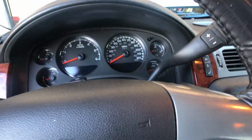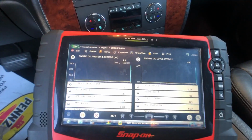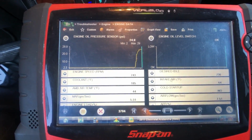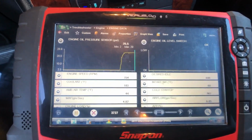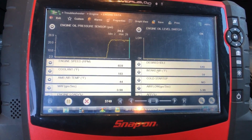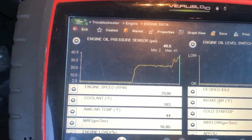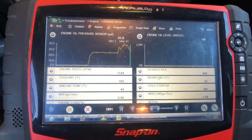I'm going to go ahead and turn the key on. Well, okay, here's our pressure switch. I'm going to go ahead and start it. Let's see what we see here. 19, 20, 22, 23, 25. All right. So that's a change from earlier. Earlier we had close to 15 PSI on the oil pressure switch. I don't know why that engine oil level switch read okay. Let me go ahead and rev it up. Let's see if the pressure goes any higher. Okay, now we're on the 40 mark. That's what it's supposed to normally look like.